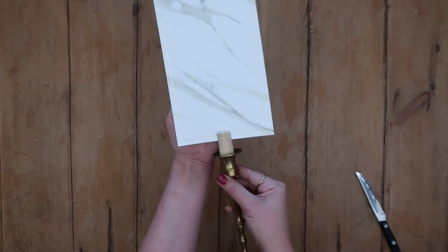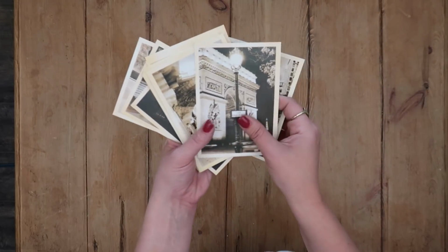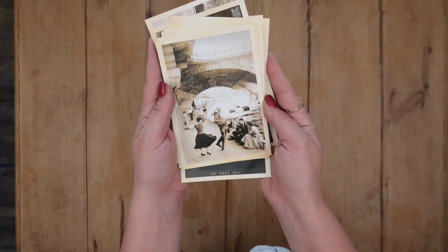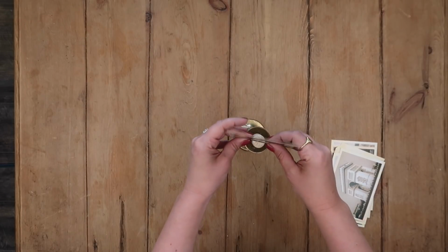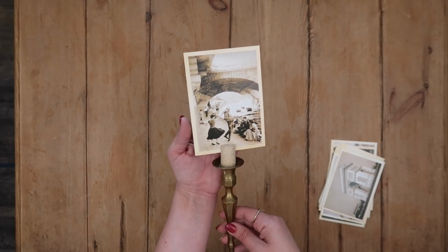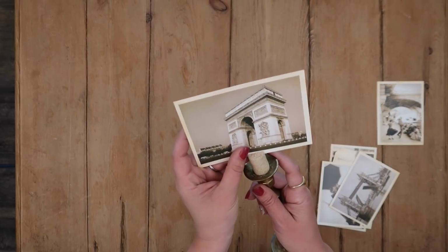Now, I was trying to figure out how to incorporate Cricut into this, because you could just buy pre-made table numbers. Easy peasy, no problem, right? But that would not work with my upcycling Cricut challenge. So instead, I have these reproduction vintage postcards. Look how sweet some of these are. Oh my gosh, I'm obsessed. I figured I would turn them into table numbers, and they work perfectly with the whole vintage vibe that we've got going on here.